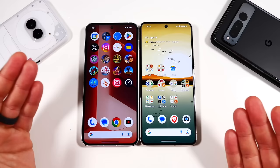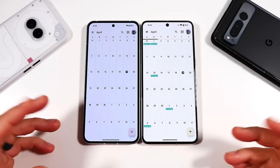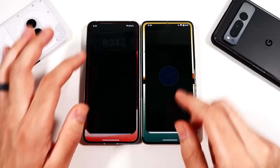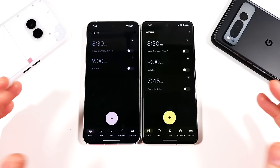All right, so everything is closed out for both phones. Let's begin with calendar. Basically the same. Let's get up out of there. Calculator. Basically the same. It looks like the Nothing's navigation bar is actually longer than the Pixel's, a little bit shorter over here. On the Samsung phone, you could actually change that size in the Good Lock module. Let's go here to timer, stopwatch, bedtime, and alarm.